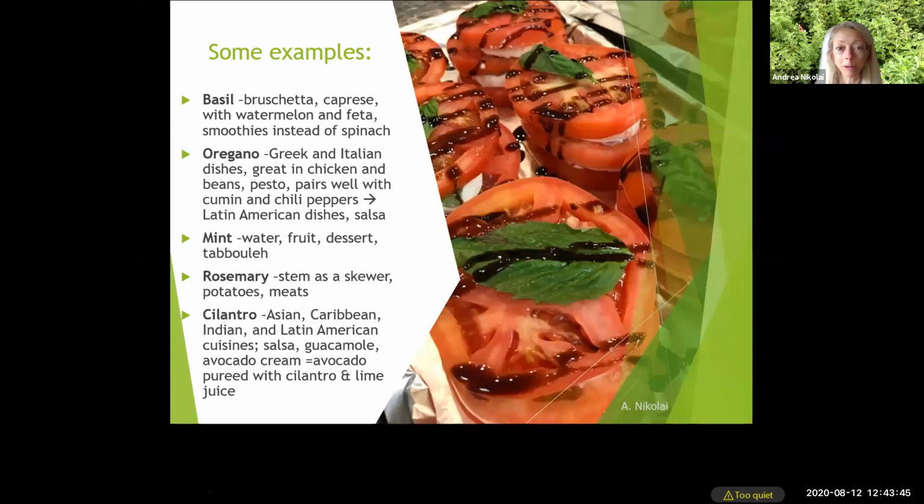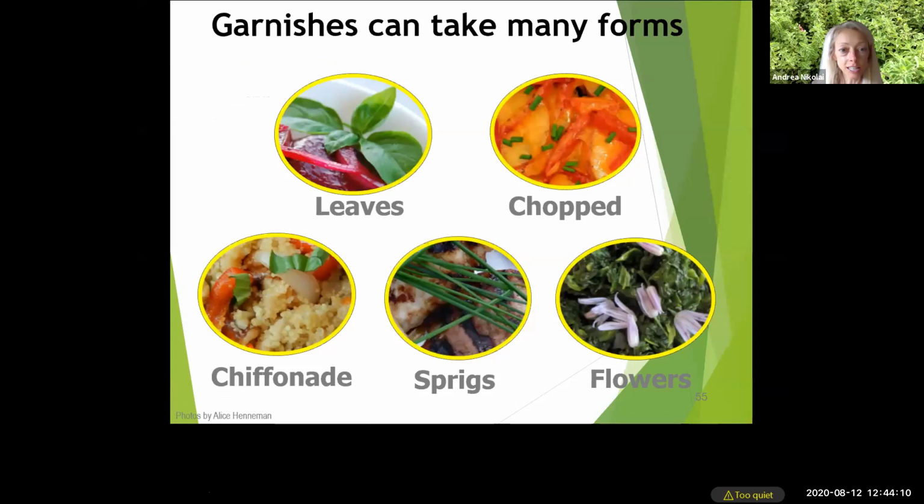Mint is really good with sweet things like, you have mint chocolate, right? So then thinking about desserts, adding them with desserts as garnish or with fruit salads can be really good. And rosemary, just what Anne was talking about, using the rosemary stem as a skewer can be great in potatoes and meats. And then cilantro can be used in a lot of different ways too. So the garnishes can take many forms, you can see there.